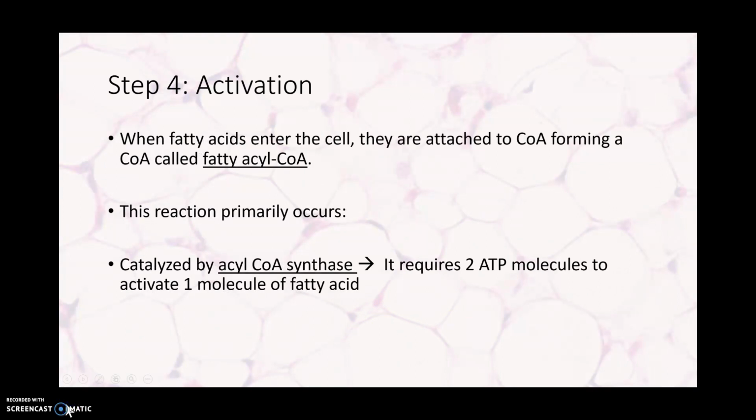Okay, so step 4 of lipolysis is called activation. When fatty acids enter our cell, they're attached to a CoA, forming a compound called fatty acyl-CoA. It is different than acetyl-CoA, right, because there's no T in here. This is called a fatty acyl-CoA. This reaction primarily occurs on the outer mitochondrial membrane. It is catalyzed by acyl-CoA synthase. Ultimately, this step requires 2 ATP molecules to activate 1 molecule of fatty acid. So that's important to know.